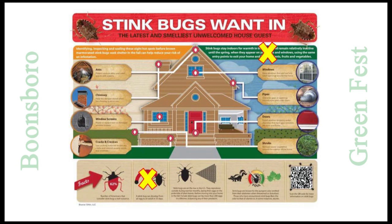It says stink bugs come inside for warmth. They do not come inside for warmth. They come inside to find cool, tight, dry locations. They're hibernating, just like bears. They want a cool place to settle down, lower their metabolic rate, and just get through the winter. So sometimes information is still wrong that's put out there. It's just something to keep in mind. So go to your extension service. They'll be able to give you good information.